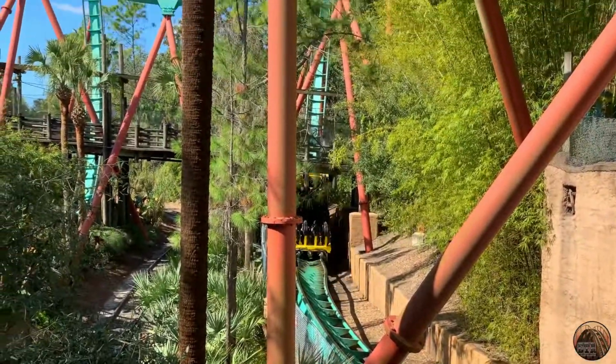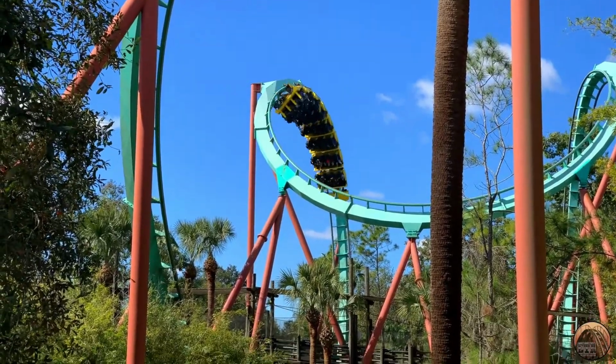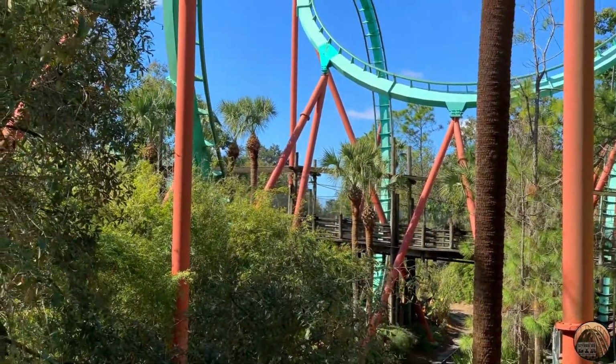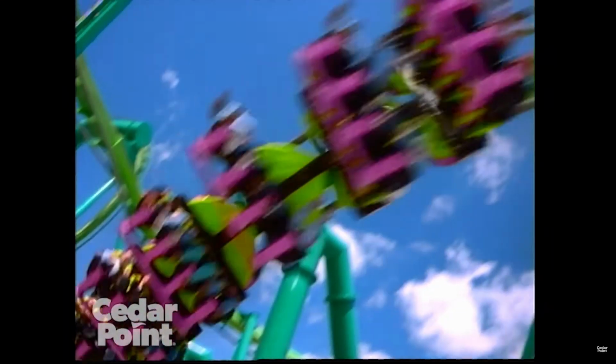Kumba is still running 30 years later, and many hail it as the best creation by old school B&M, and it is certainly one of the best looking coasters in the world. Another record-breaking attraction would be announced on September 1st, 1993 during a press conference. This would become Raptor at Cedar Point, their largest inverted coaster to date.